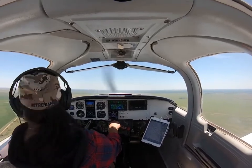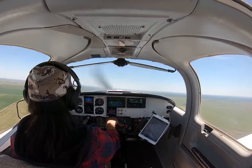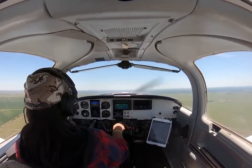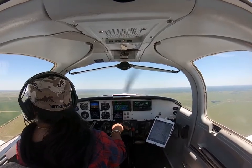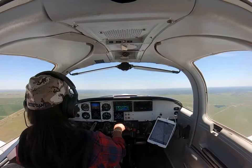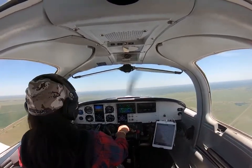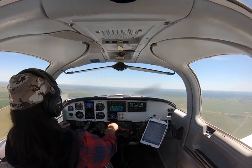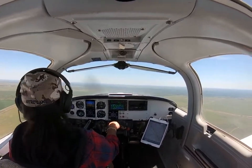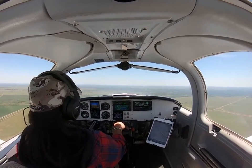Tower, Boutique 462, visual 36. Boutique 462, Victoria Tower, position? About 7 miles to the east, 3000, Boutique 462. Boutique 462, report right base runway 36. We'll report right base for runway 36, Boutique 462. 07 Delta, report exiting class Delta to the north. Report exiting class Delta.